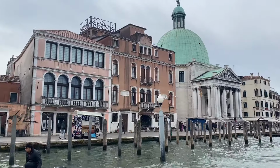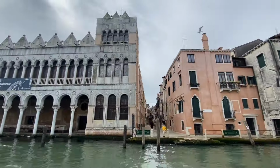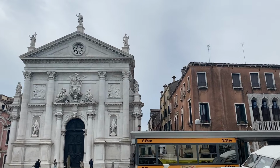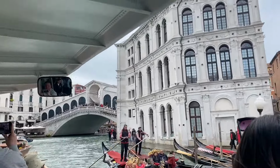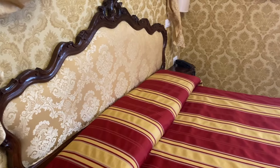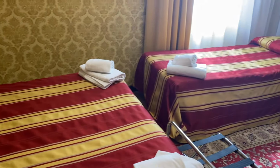Once we'd bought our tickets, we scanned in at the dock and soon boarded a Vaporetto headed towards the Rialto Bridge. The boat was crowded, but we still enjoyed our first views of the stunning canals of Venice. Our base for our one-night stay in Venice was the Hotel de Bruno, just a 5-minute walk from the Rialto Bridge.